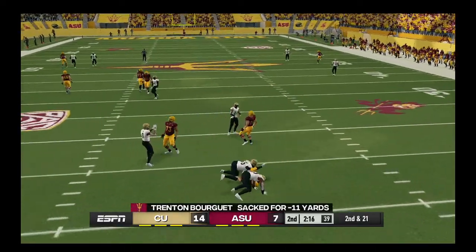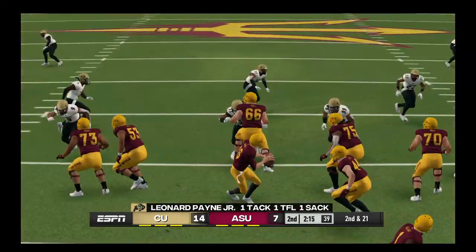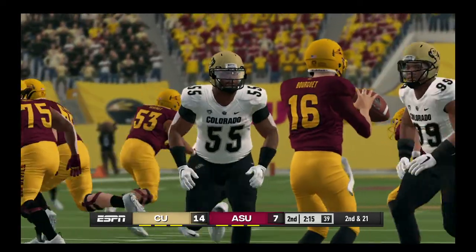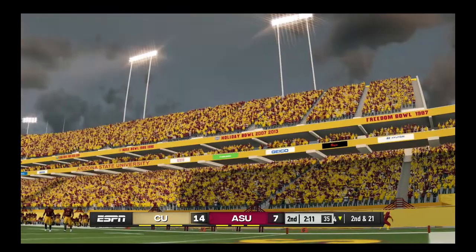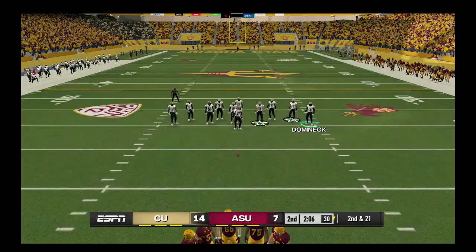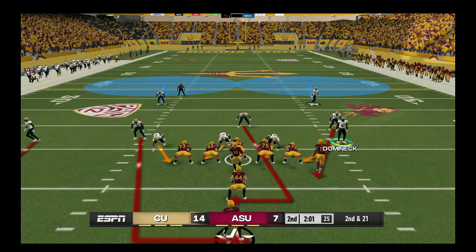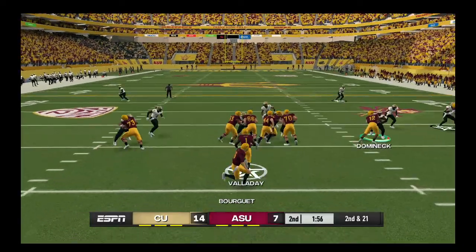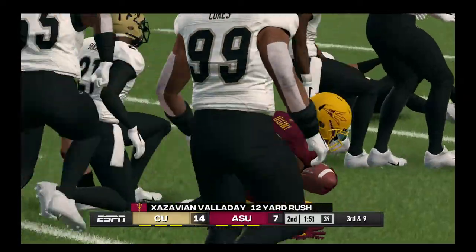He's under some heat, and he can't get away from the pressure. That is a loss of 11 yards on the play. That'll make it second and long. Defense looking for another sack in this second down and long situation. Makes it out to about the 26.